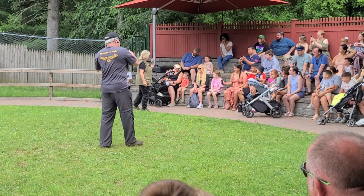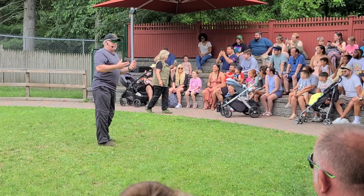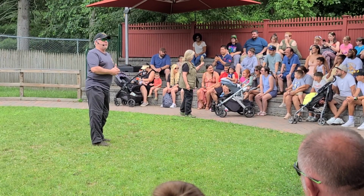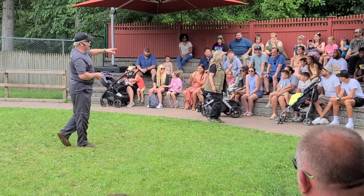A good thing to remember is when you look at a bird, no matter what bird it is today, every detail about that bird helps it survive in some way. Everything in nature serves a purpose, even if we don't know what that purpose is. The first bird you're going to look at is a small owl called a burrowing owl.